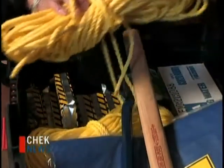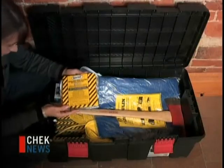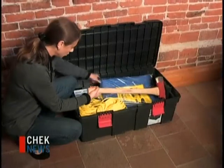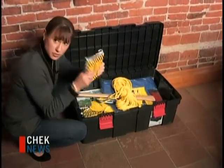What we have here is our emergency preparedness supplies kit. Getting prepared starts with this, a simple box stocked and readily available. A Pulaski, a crowbar, rope. All supplies that could mean the difference between life and death.